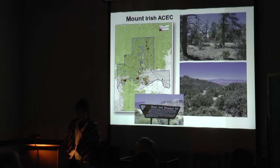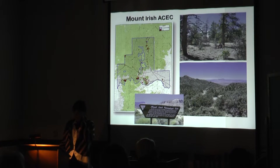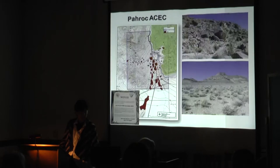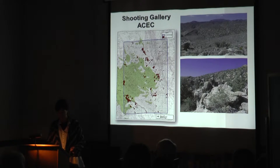Anyhow, these three areas have been totally recorded as part of this recordation project. Mount Irish is 33,000 hectares, and it's between 5,000 and 9,000 feet. Pahrock is the smallest rock art assemblage of the three I looked at. Most of the study area is down on the plain, where BLM was more concerned about managing the cultural resources in that zone because it's being impacted by people camping and whatever. And then Shooting Gallery, which is probably the largest rock art centre across that area, is also really large, 35,000 hectares, and similarly between 4,500 and 9,000 feet.